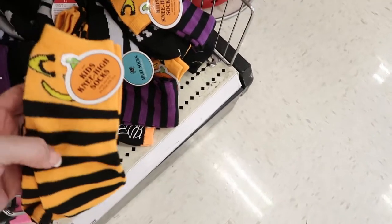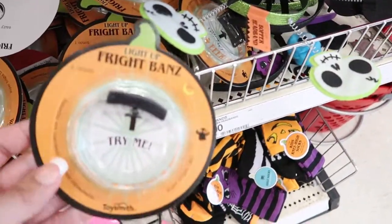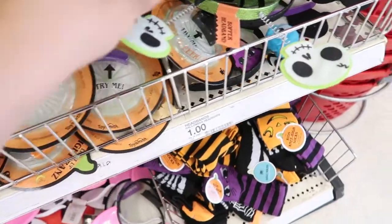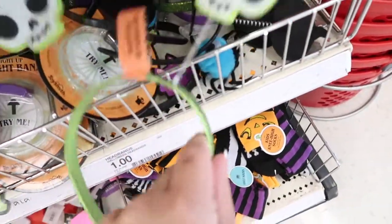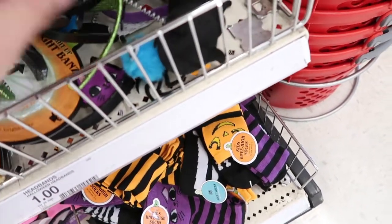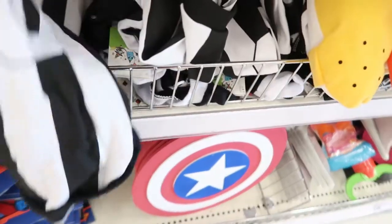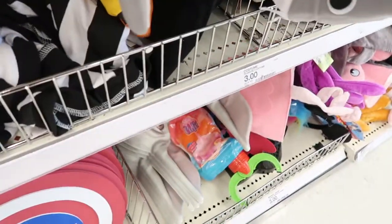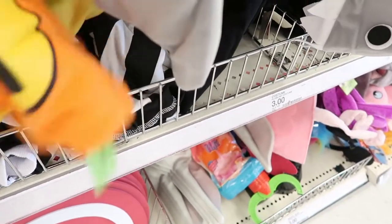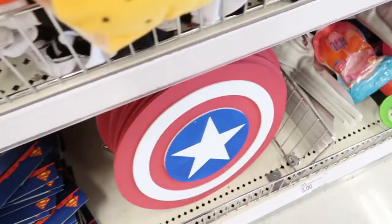Lots of Halloween socks. These are knee-high kids for $1. Light up bracelets. Headband for $1. There's a pumpkin, a skeleton, and then I think I see these like little blue spiders. Little dog referee shirts or costumes, and there's a hot dog and a little pumpkin tea. And these are $3. I'm gonna get this.